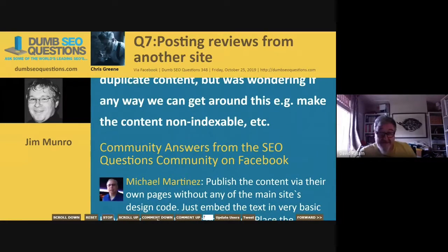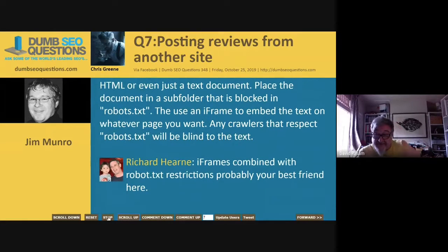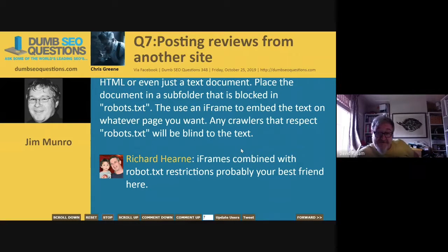Well, I think I would point the assembled multitude towards Richard Hearn's comment, which is more or less what Michael Martinez says as well. So, yes, I'll go down that route. Iframes stop Google reading the contents. And robots.txt should do the same thing, should stop the bot reading the content. But as we know, that's only an advisory, not something that can be 100% relied upon.